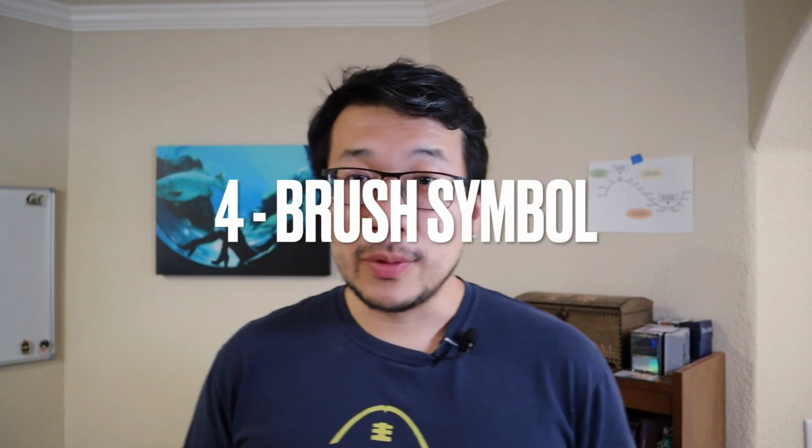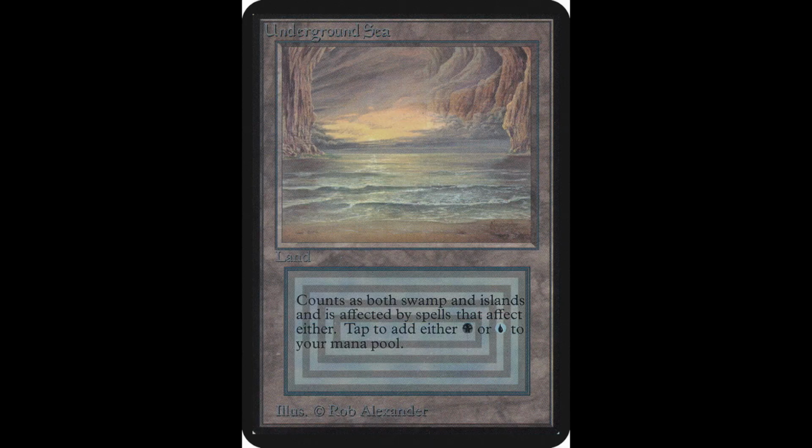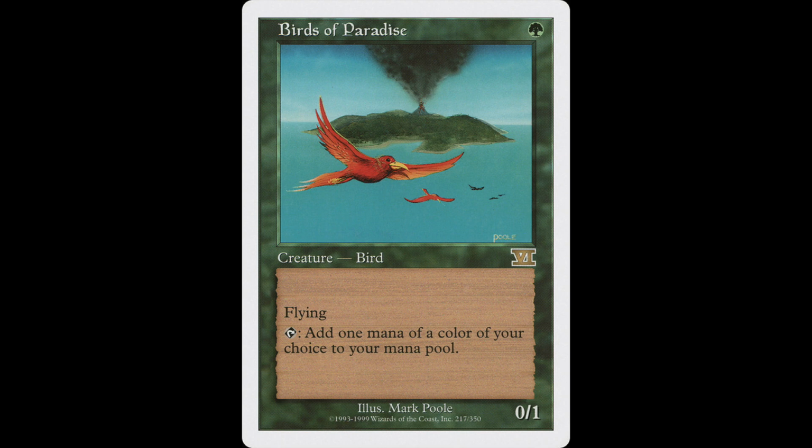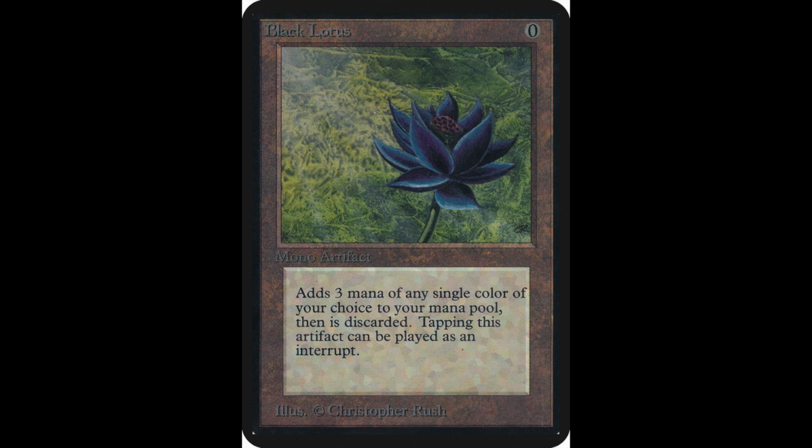There's going to be other special rarities that you'll be able to find. Detail number 4 is the brush symbol next to the artist's name. Now, if you guys know, back in the original printing of Magic, all of the artist names that are credited for the card are on the bottom of the card. It usually basically says Illus and then the artist name. Illus is short for illustrated, and so of course for Black Lotus, it'll say Illus. Chris Rush.